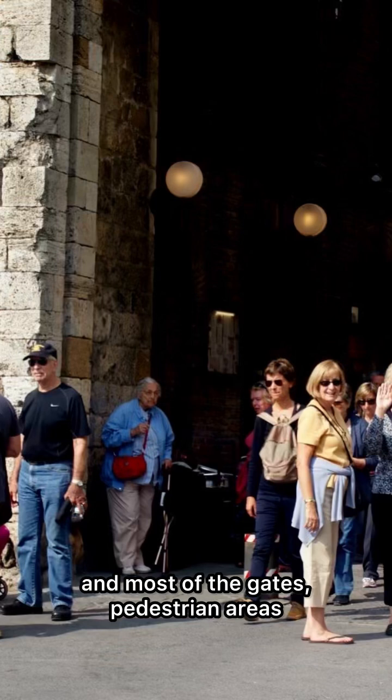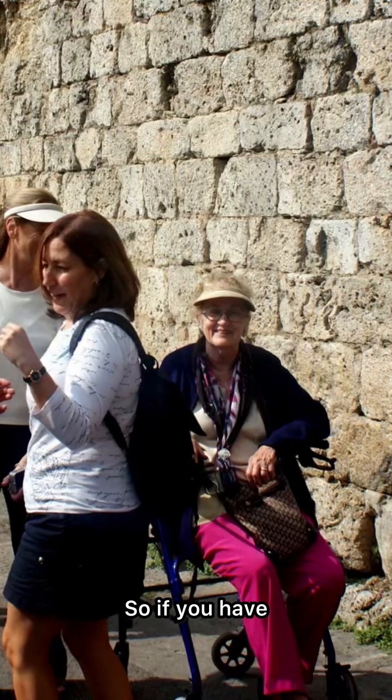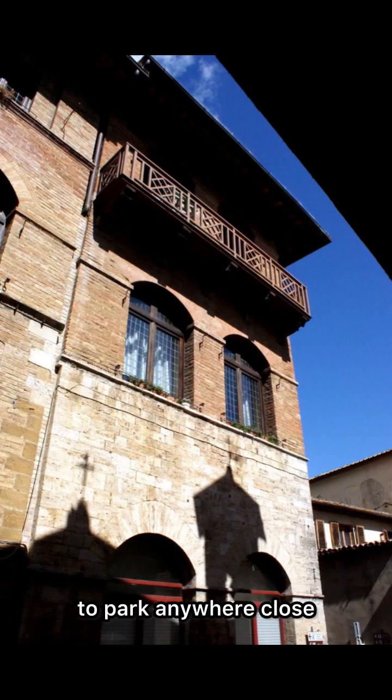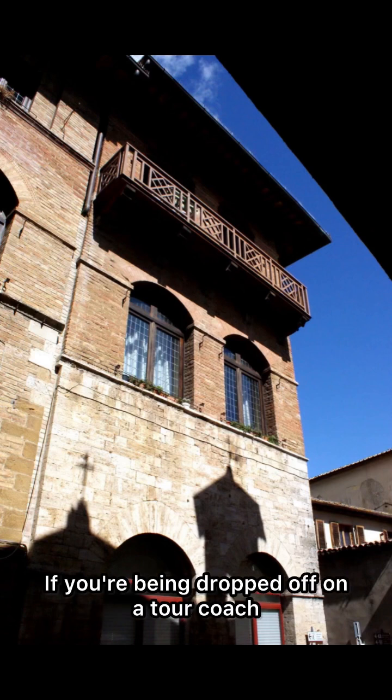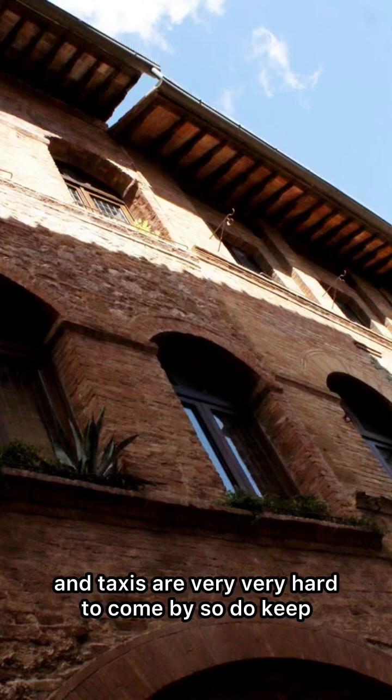It is a hill town, and most of the gates and pedestrian areas, you have to be walking, and there are a lot of steps. If you have any walking or mobility issues, you might want to keep that in mind because they do not allow you to park anywhere close. If you're being dropped off on a tour coach, you have to be dropped off and then walk up, and taxis are very, very hard to come by. So do keep that in mind.